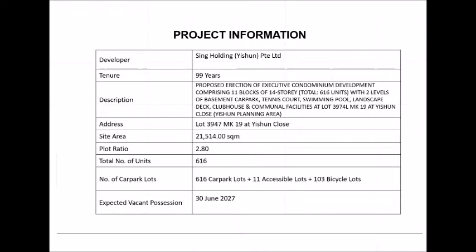So we are providing a car park ratio of 1:1 with a total of 616, with 11 handicap lots, and quite a quantity of bicycle lots, sufficient for all the residents. Expected vacant possession will be by 30th June 2027.